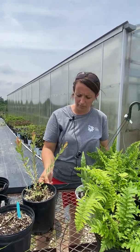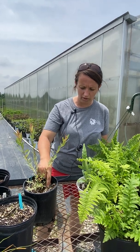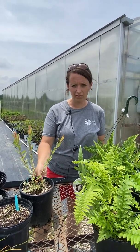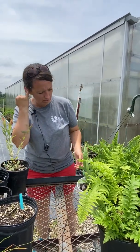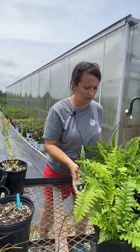I do not recommend that you plant it anywhere that there's a water line. Like with any willows, just make sure you keep it away from your house's water line so you don't have any problems with those. All right, moving on.